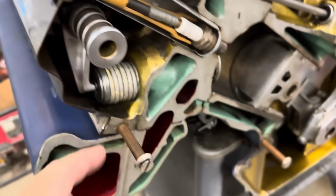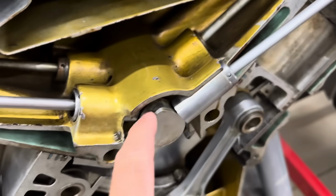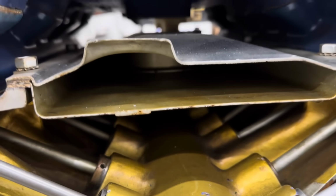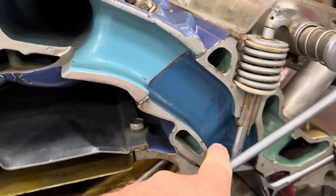Again, you can see inside here, so the rockers and the valve train actuate that. Cams right here in the middle. Looks like it does have some wear, so it's been run a few times. You can see the plate underneath there, and then you can see the intake passages right here. Real neat. All the flow to the exhaust.